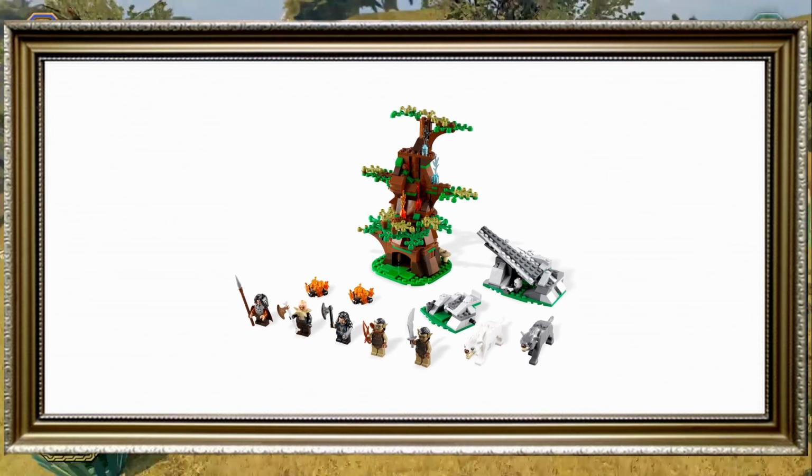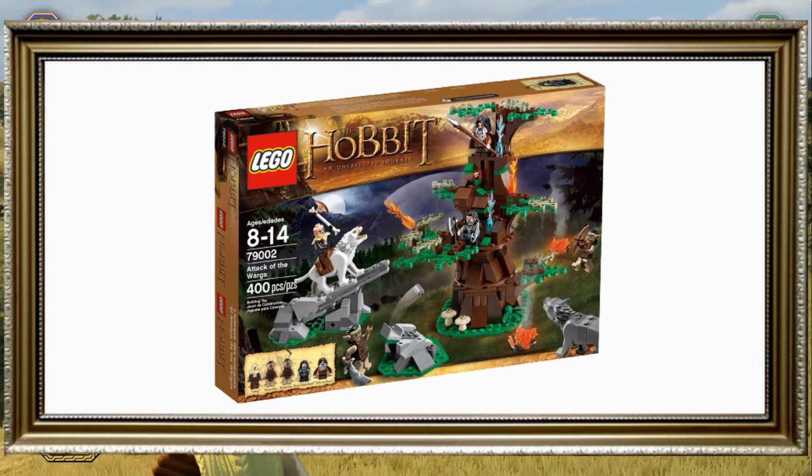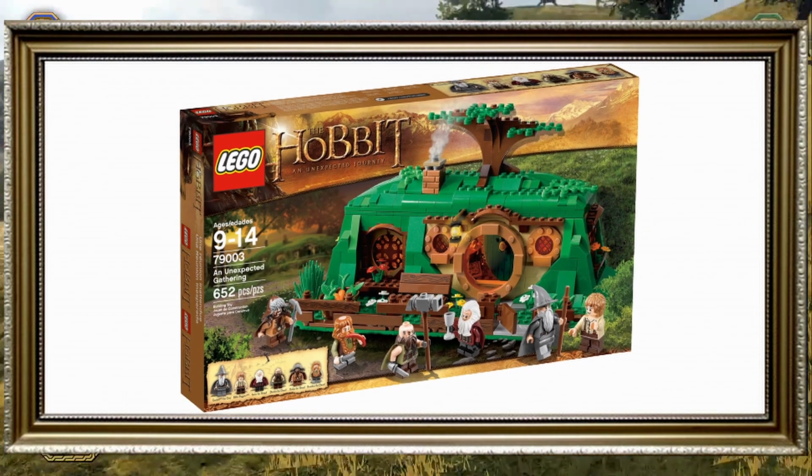You'll have to put them all on tree leaves and stuff, but I think I remember that I was able to put all of mine on there when I was a kid, so it does have that going for it. Oddly enough, our next set is actually 79003 An Unexpected Gathering, or better known as the Hobbit Hole.